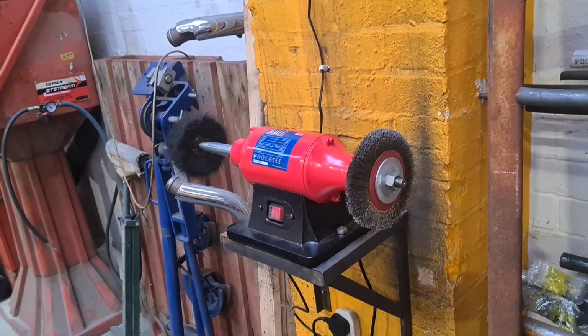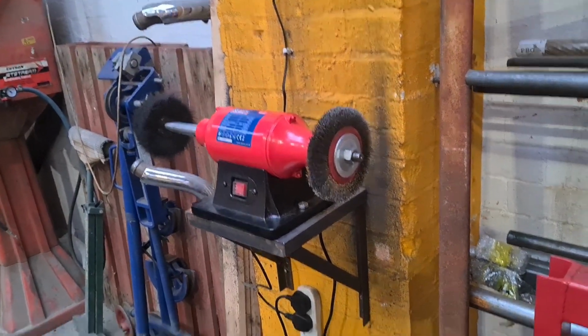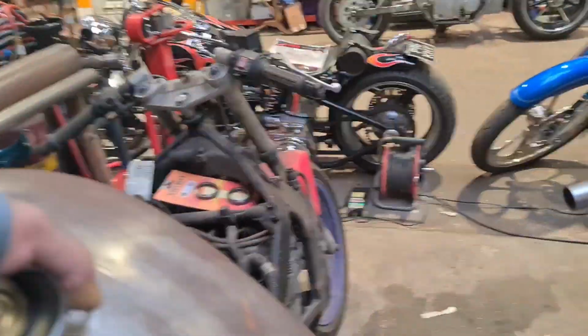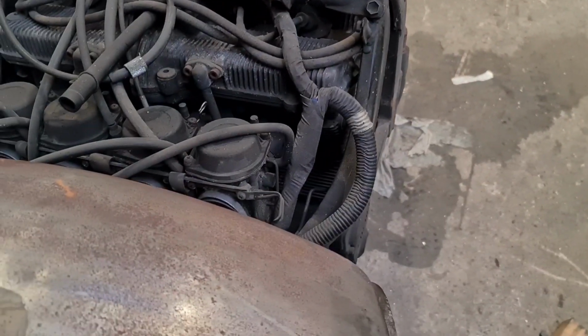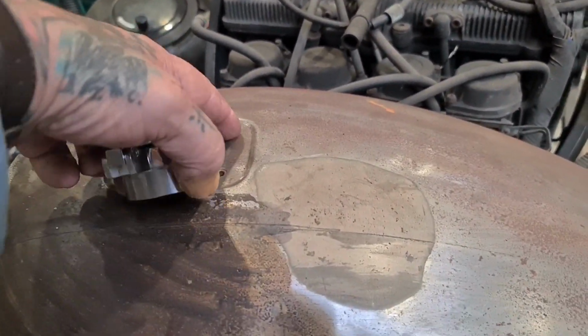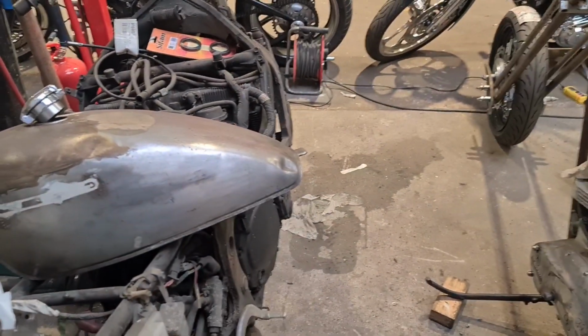Hey, new polisher wire wheel. The old one got a bit too tired, bless it, so we got a new one there. Just caught that with the camera, that's why I mentioned it. It's a Suzuki, Mr. Suzuki. I'm holding this petrol tank and it's fucking digging in my fingers, so I'm going to braze that filler neck in and fill these holes for Chris. I'll probably do that today as well. I'll film that. Be interesting.